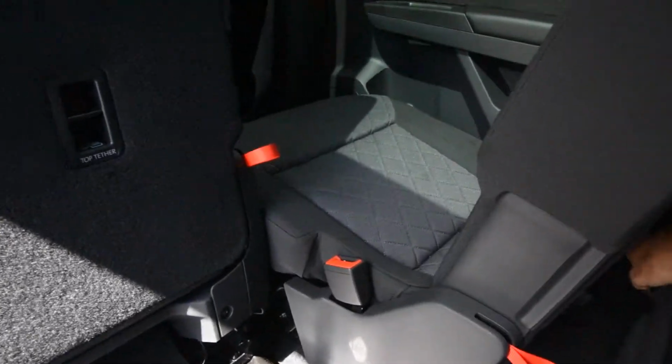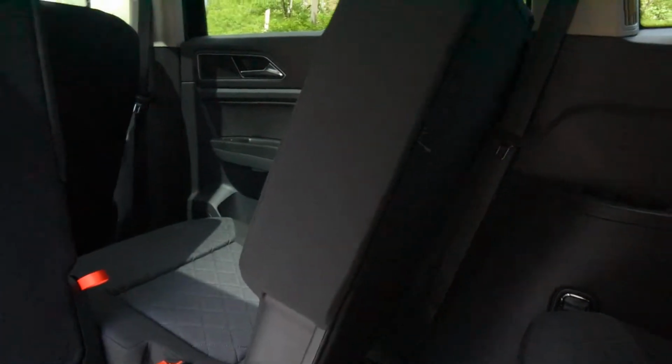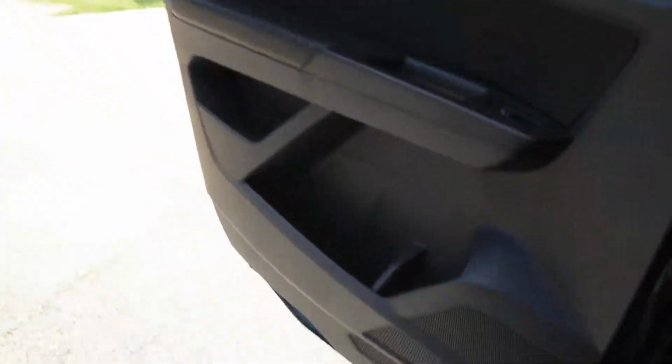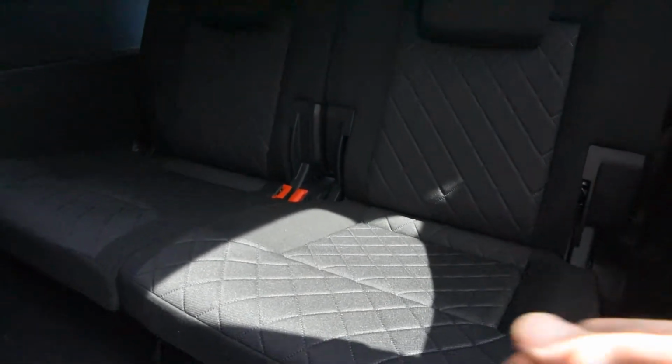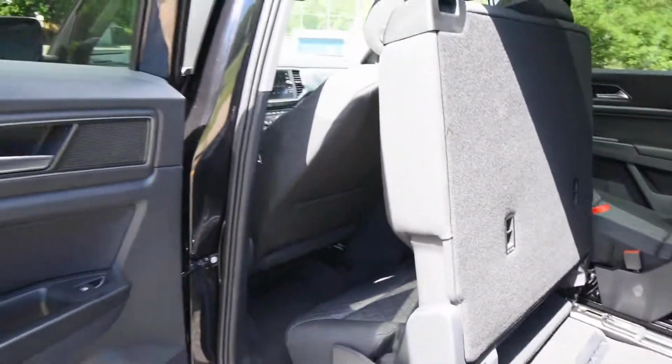Okay, let's see if I can open it. One-handed, not bad. So pretty good. Well, it's a little dark. I bet you can't see that. But it's pretty comfortable back here. The seats are going to fold flat too if you don't need them, if you only need a 5-seater. And we could do that right from here. And I'll show you in the back there just how much room you get.